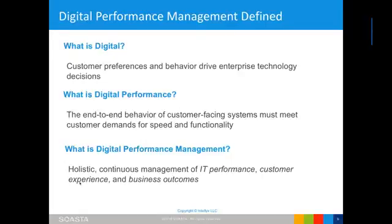So when we talk about digital performance, what we mean is that the end-to-end behavior of customer-facing systems must meet these customer demands for speed and functionality. And the key term here is end-to-end, right? One of the key challenges with digital, you don't want to fall into the trap of thinking it is solely about the interface. Yes, the interface, the touch points, whether it's mobile or web, are critically important, but everything has to work from the front to the back in order to provide that digital experience for the customer.